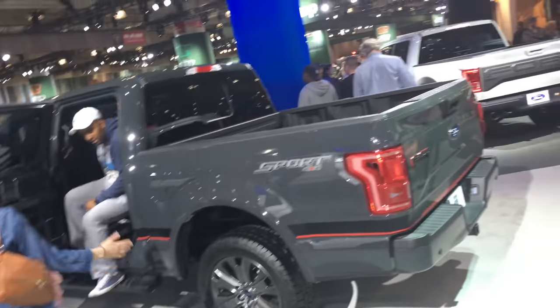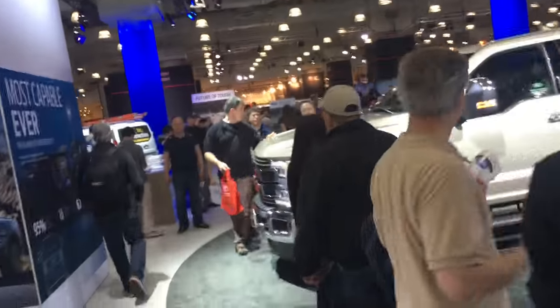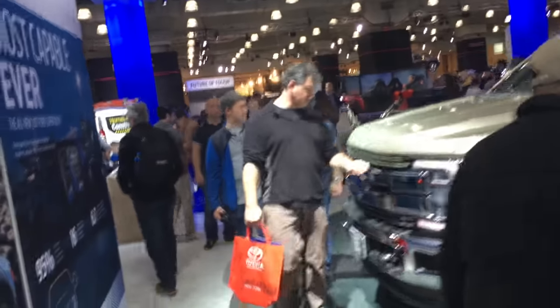Who's the SVT Raptor? I saw one of those things on the road. It was pretty big. It was pretty scary. But you know what? They're about to put the Hellcat engine in a Ram truck, and they're going to have a Ram Hellcat. Jesus Christ, what is the world coming to? Ram Hellcat. I can't even believe it.